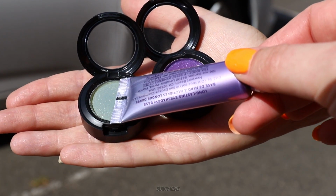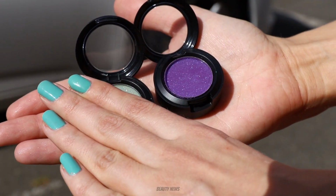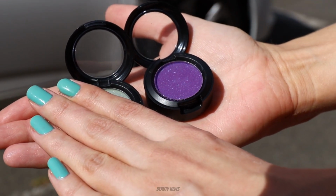There was a time when I was outside, in the shade, but sort of facing the sun, and half of one eye was purple and the rest of me was blue. And I was like, I've seen nothing like this. This is actually really cool. And I'm excited to play with this and see what I can do with it. I agree. I think it's fun.